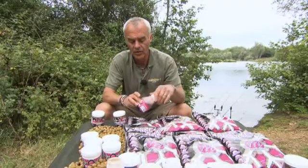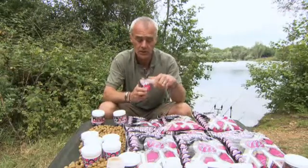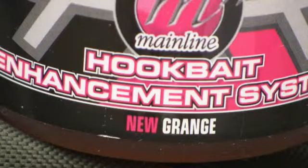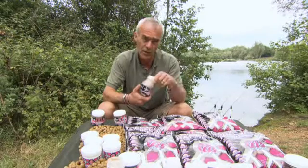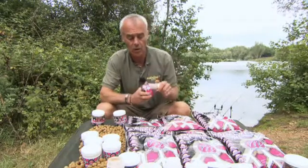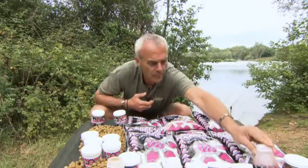Also got an added advantage in this: if you soak the baits in this for a short period, it hardens them off. So if you are getting hassle from nuisance fish or crayfish or whatever, these will actually, if you leave them in there for a long time, maybe for 24 hours, they'll set the baits off rock hard. Or you can use them just as a quick dip as an extra boost.